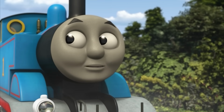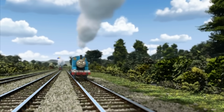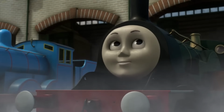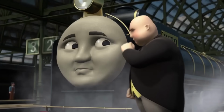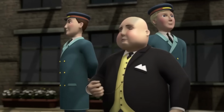I feel this season really shines through its subtle visual humor. Every now and then there are these funny little moments that stand out, where the animators do something funny with a character reaction, or just add a background detail. This little awkward stare down between Hiro and Topham is hilarious.